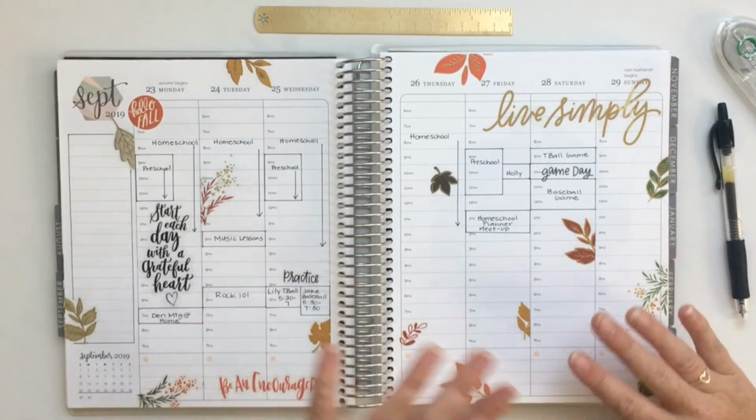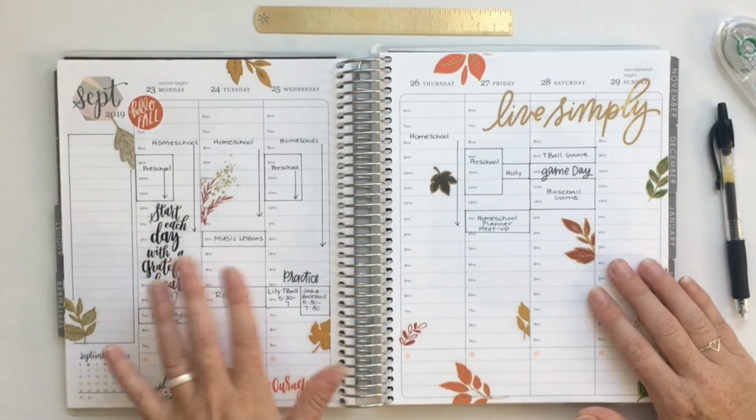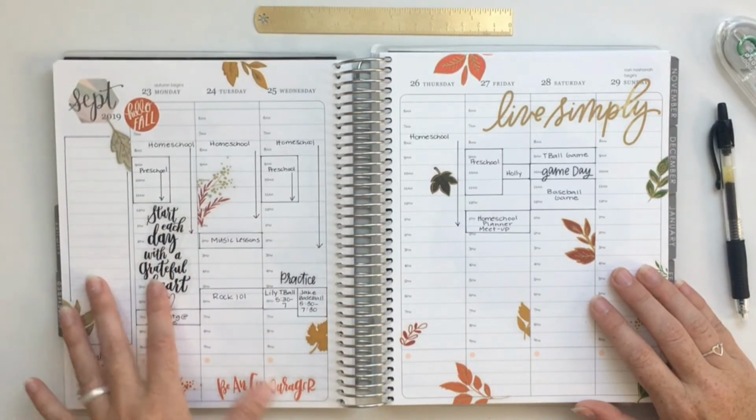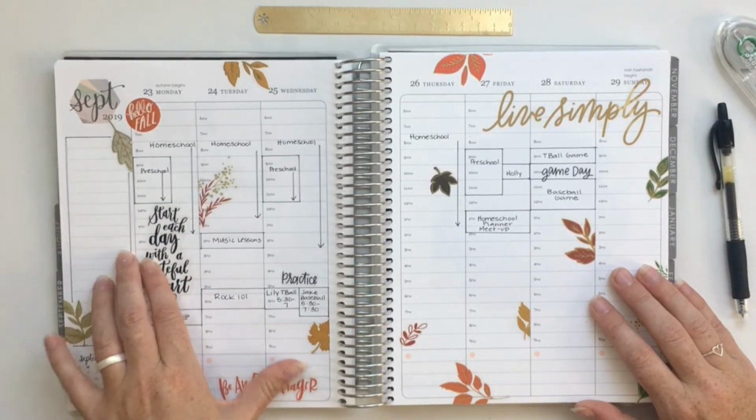I want to relax. I just want to have a chill weekend. So once baseball is done, I just want to hang out. And then I put another two quote stickers over here. Start each day with a grateful heart.